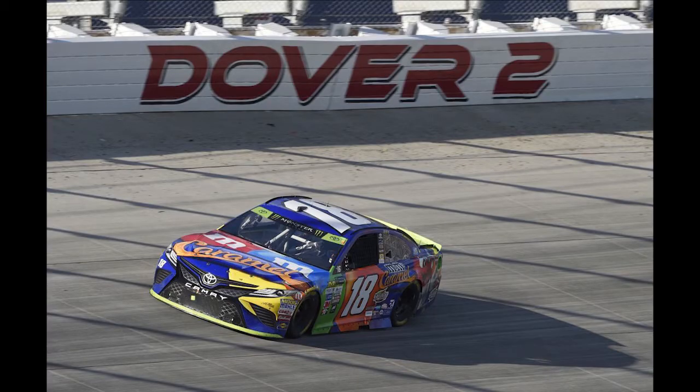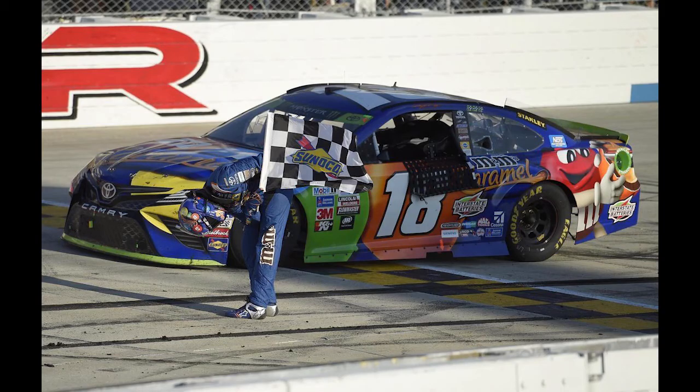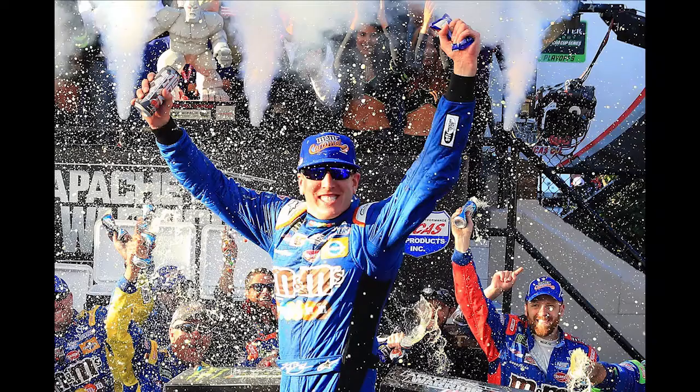I think that they, much like what Justin Allgaier is going to do in the Xfinity Series, are going to take notes. They are going to make adjustments to that 18 car. I don't think they're going to use the first race as a practice session, but that race is going to be a de facto practice session for what they can do in the second race. They're going to get the car right. Kyle's got the talent. He's got 3 wins at Dover, including one most recently in 2017 to the chagrin of Chase Elliott fans everywhere. And he's going to get it done in race number 2.